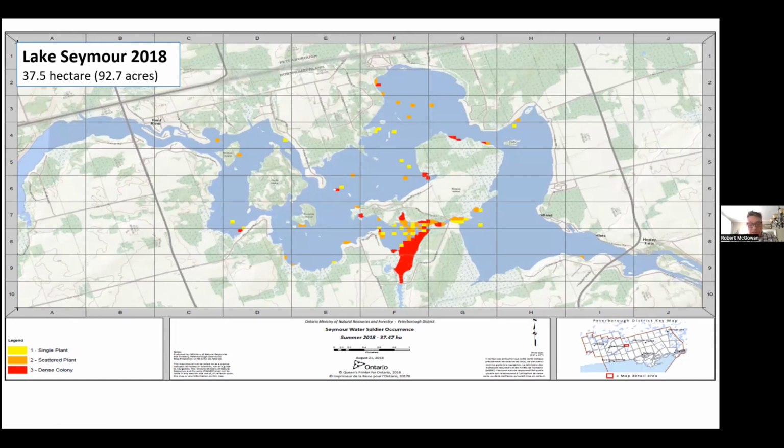This information is helpful not only for directing our control efforts each year, but because the survey grid and protocol are consistent, we can track effectiveness and evaluate our success of treatments each year. So obviously this is more of a qualitative assessment versus quantitative, but it helps guide our management decisions and gauge our success from year to year.